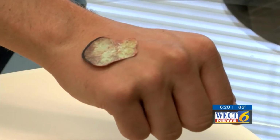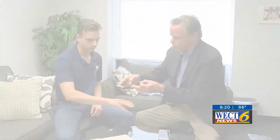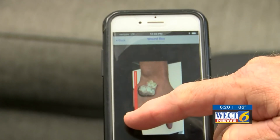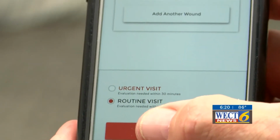So let's say I'm mowing my lawn and I burn my hand on the muffler of my lawnmower. This is my wound. What's the first step I do to get care through the app? The app will ask you to simply take a picture. We then just isolate the wound itself so we know exactly what we're looking at, and then we send it. That is now going to our clinical team in Nashville, and they're reviewing the wound. Once we see it, we say, here's what you need to do. And that's all through the app.